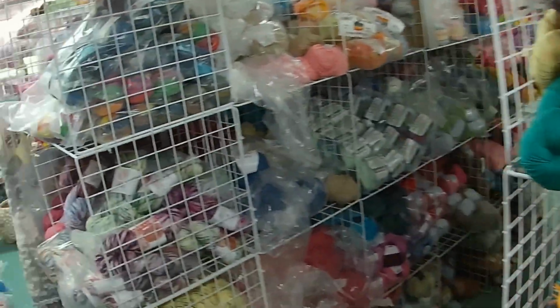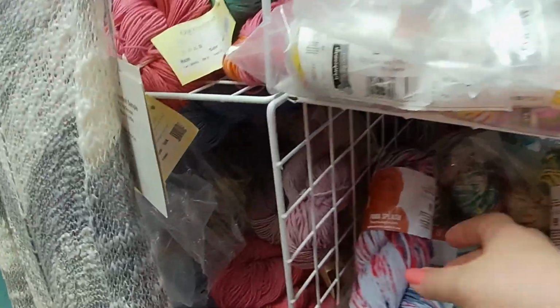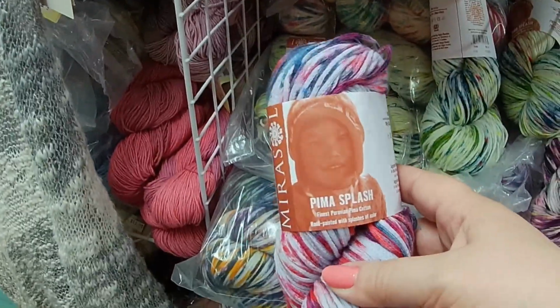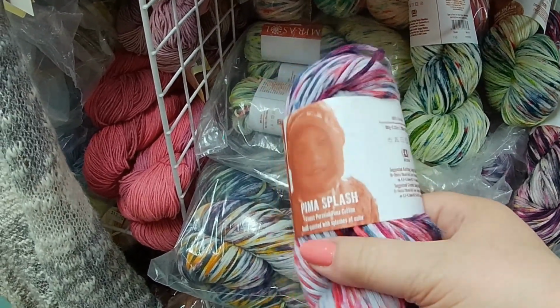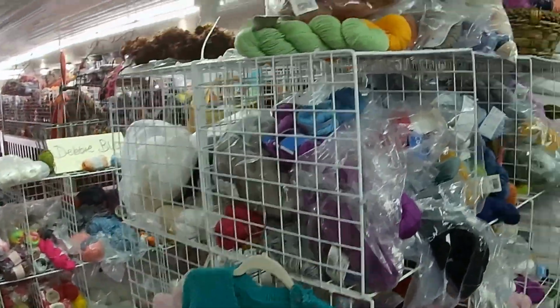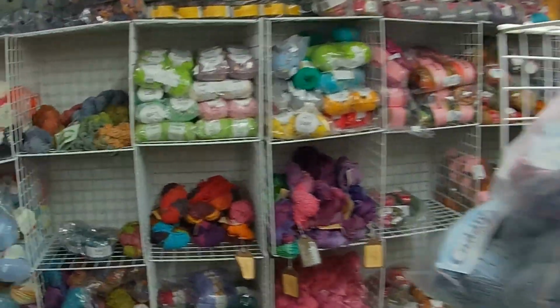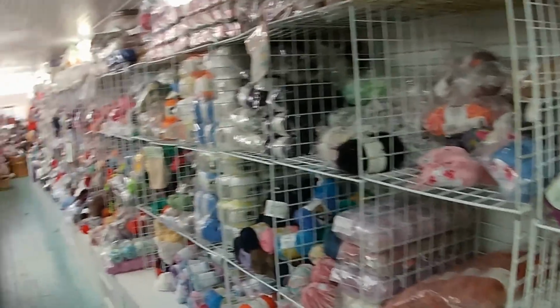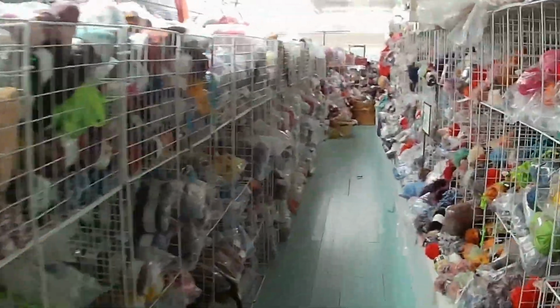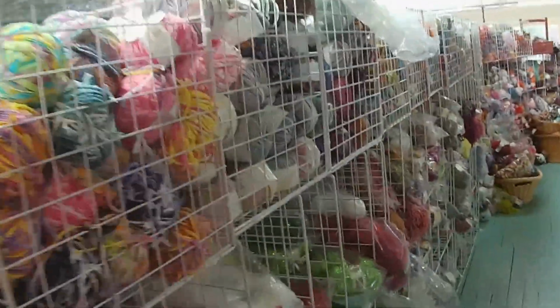that is something that you either have been looking for or wasn't quite sure of, or here's some of the Mirasol. And there's a lot of baby yarns back through here, cottons, and then this whole area back through here is mostly novelty yarns.